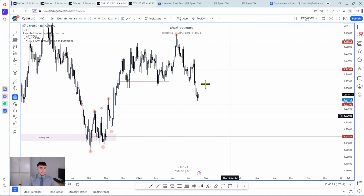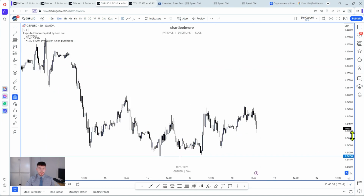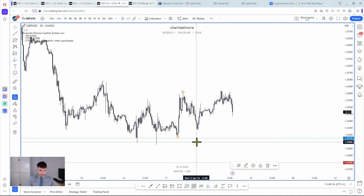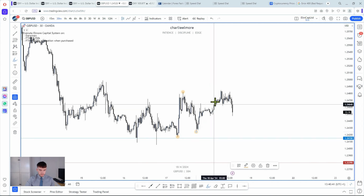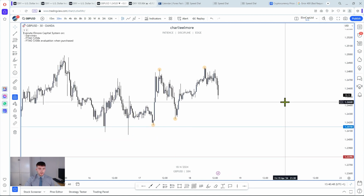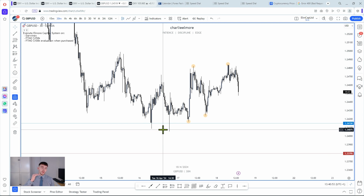So what I've been monitoring is the 30-minute time frame. So on the 30-minute, it's looking like we've just achieved a discount. So we've just achieved a discount. So this is obviously 30-minute bullish price action coming off of this quite solid area on the daily that we've just took from.